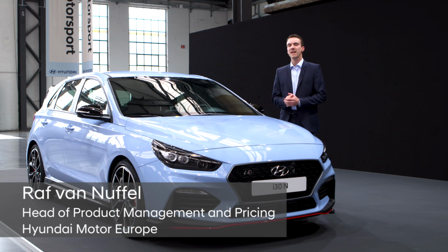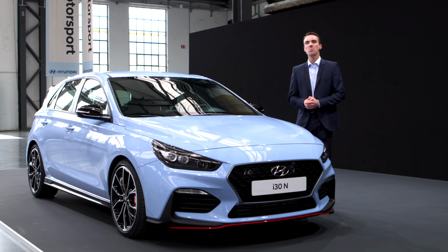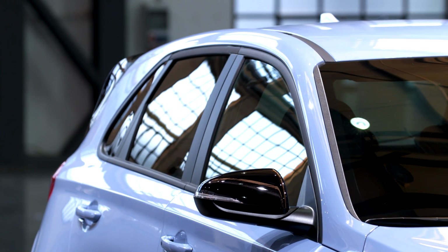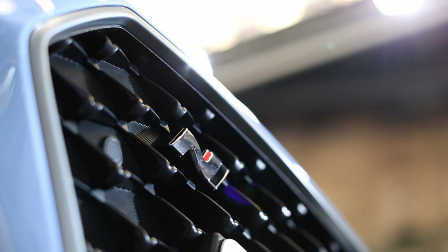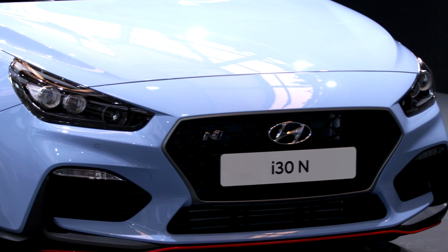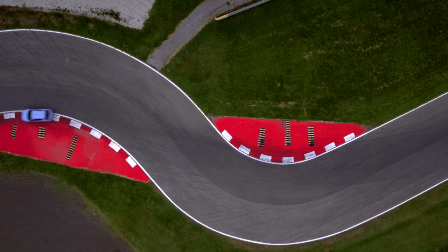So finally, we can present to you the all-new Hyundai i30N. This is our very first high-performance vehicle under the N umbrella. On this name, why did we choose the N? Because it was born in Namyang, where our R&D center is, but also honed at the Nürburgring. And finally, also the N represents a chicane.